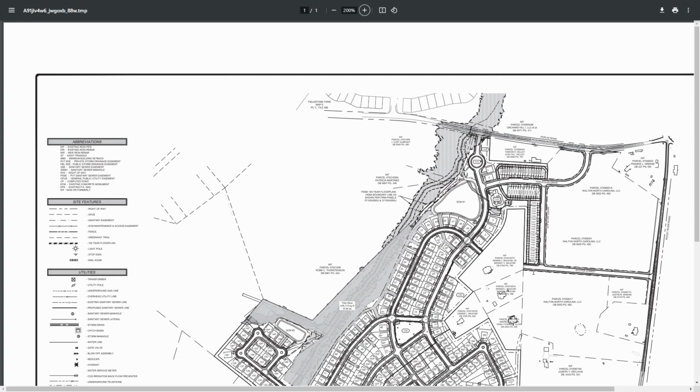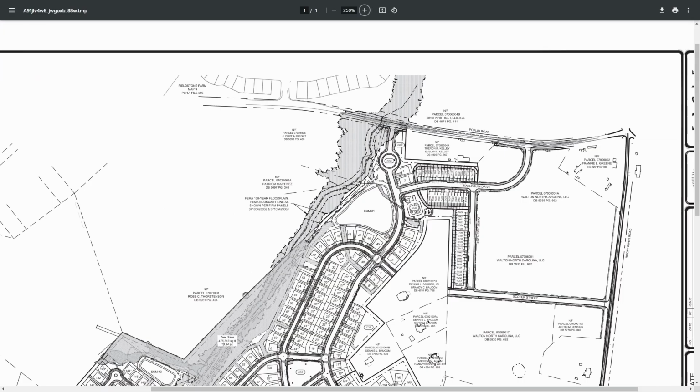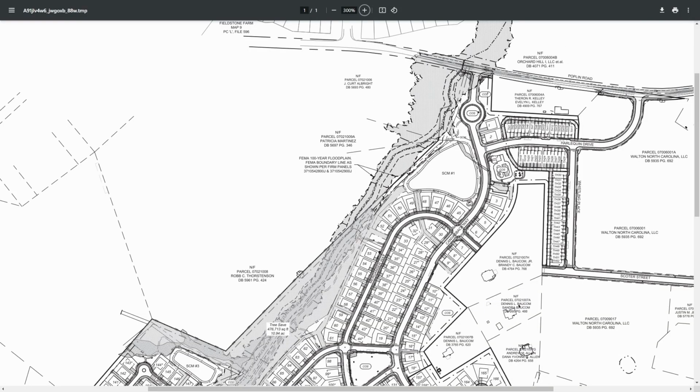Once phase 2 is complete, it looks like they'll also have another neighborhood exit onto Rocky River Road from the townhome section. Your townhomes are going to be situated in this section right here of the neighborhood, and then the rest are going to be the single family homes. We have to zoom in a little bit to see where their amenities are going. It looks like they are going right here between the townhomes and the single family homes.